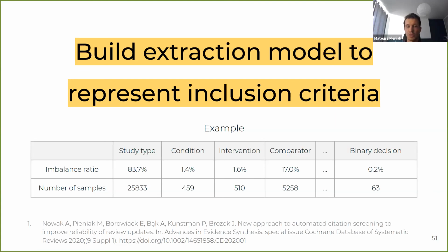So we are in the process of redefining the problem of text classification to be actually an extraction model. We tried briefly with a Q&A approach for that, but it didn't work so well. So we now work with a purely extraction model for the text.